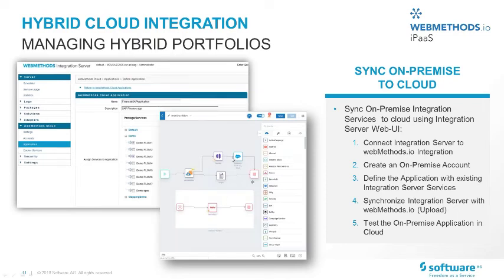So this makes it really easy to orchestrate the movement of data on premises and in the cloud by using a lot of our great tooling that we have in our existing webMethods ecosystem that a lot of our customers are used to.